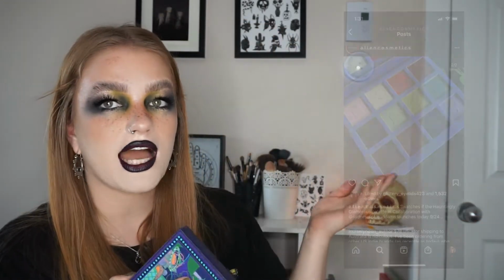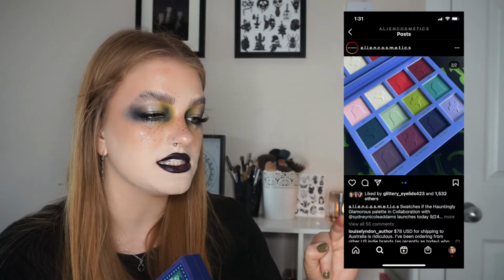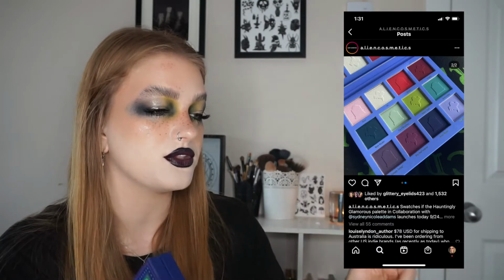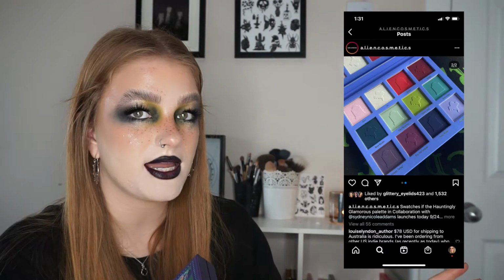And I feel like a lot of people got their hands on this, but also the Alien Cosmetics collaboration palette that they just came out with. I'll put a picture here. I posted it on my stories, and one of my friends on Instagram messaged me and said, oh, this gives me Club Nebula vibes.